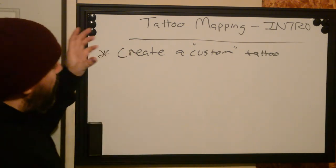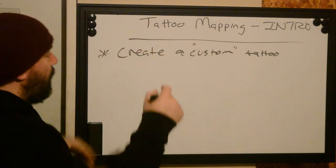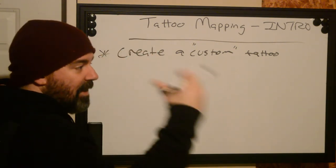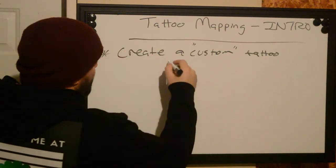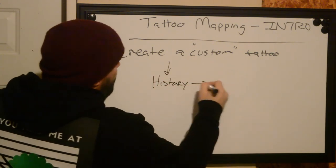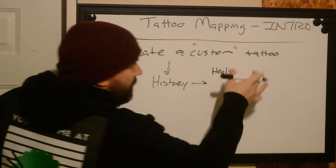If we're trying to create a custom tattoo, we have to understand the individual we're working with. So the first way to get into a good habit of designing a tattoo and mapping it to the individual is to get a history of them. The history is going to include health. So this is a health survey.